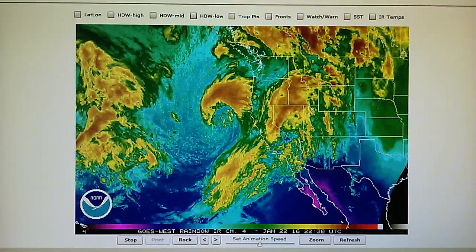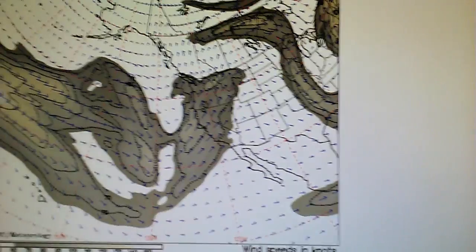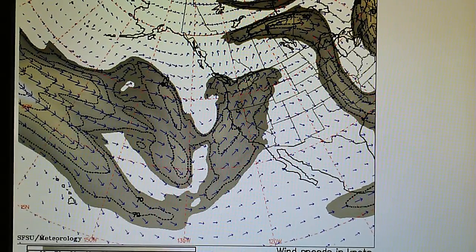Let's take a look at the jet stream right now. We can see those disruptions in the jet stream right down here. This is not very accurate, but it does depict some disruptions going on, and see that right here.